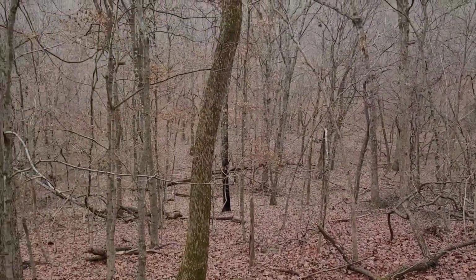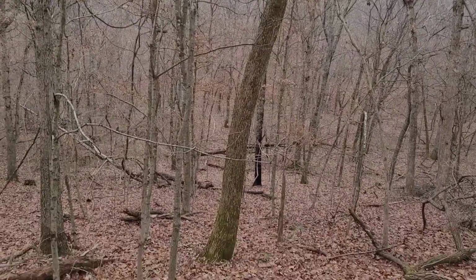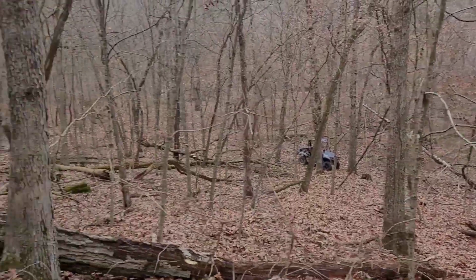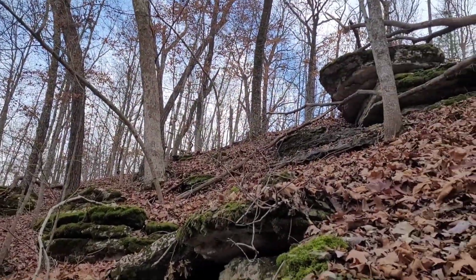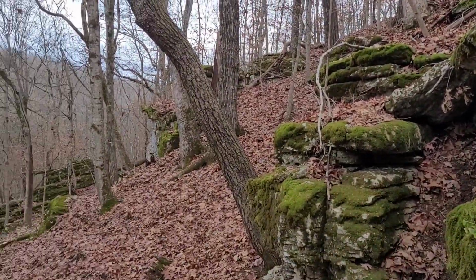It's pretty steep up here. I mean, probably 30 feet up. Something like that's pretty steep. The bluff line goes all the way through there. And it still goes up on the hill quite a ways. But yeah, these cats just walk this bluff line. They love the bluff line.